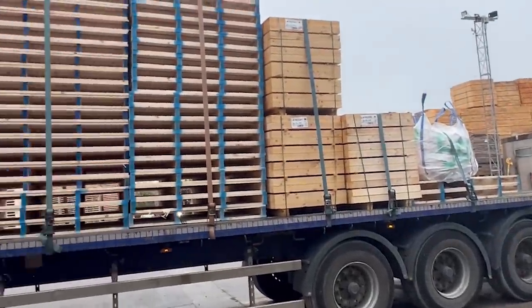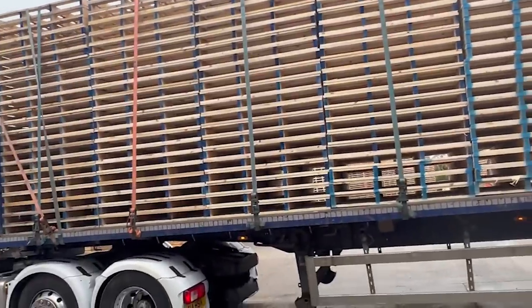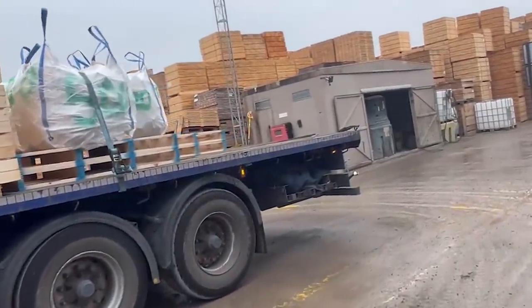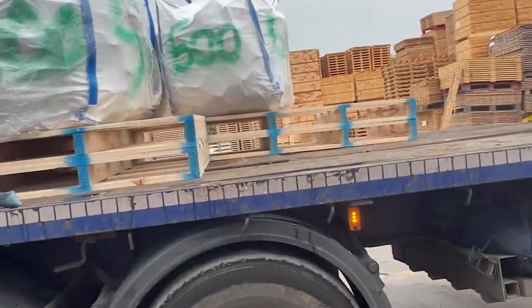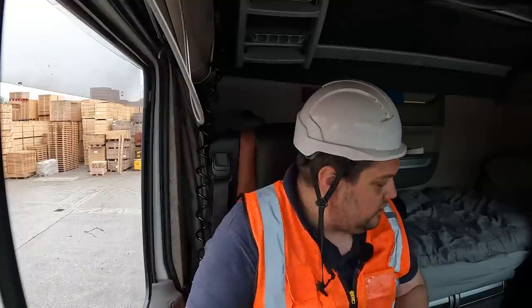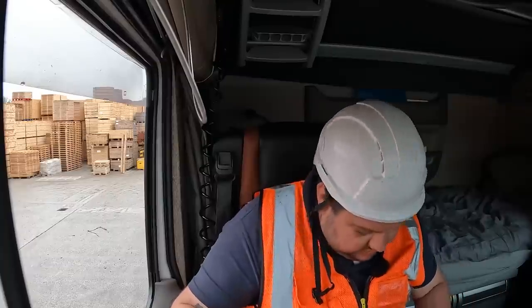That's not too bad. So yeah, that's 4.6. So, got to mind them bridges. I think he's going to put another bag here by the looks of it. Well, mind you, he's moved that bag over. I don't know what's happening now. Right, we're loaded. Really dirty.